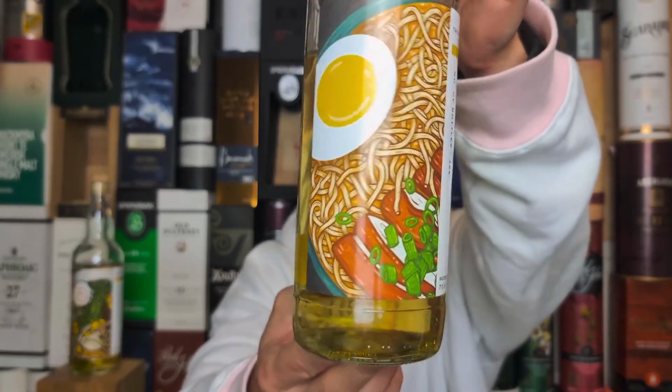The first bottle, the predecessor, is this one here, still 5-year-old, bottled in 2019, same years, 2014, 2019. This has 386 bottles, and the one I'm reviewing today has 816 bottles. I'm not sure if there's a different makeup to these, or if they taste slightly different. I've reviewed the previous one. If you want to check that out before this review, you can go ahead. If not, you can stick with us here and we'll review this one.